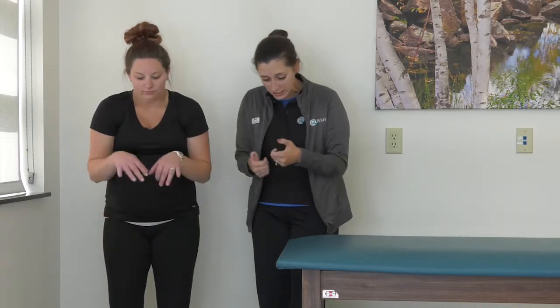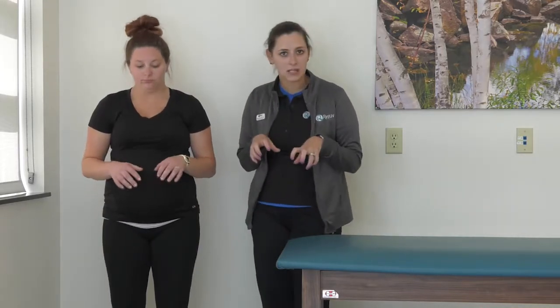Our world brings us into this position, whether we're eating, texting, or typing. So oftentimes the front of the chest gets very tight as well. So we want to make sure to stand upright. That's why we're working on posture. An exercise to help stretch out the front of the chest is a pec stretch.